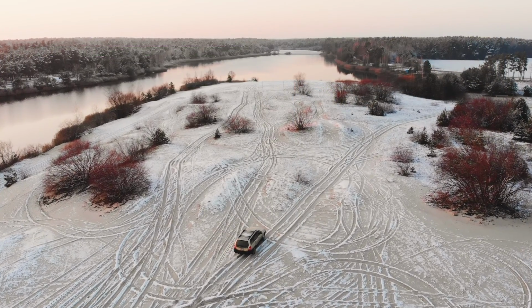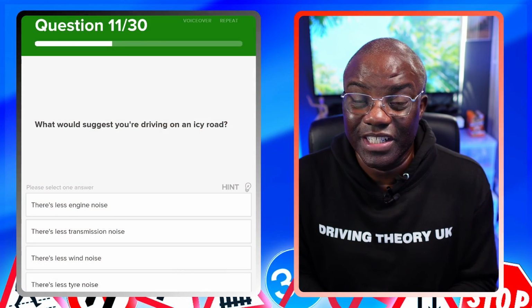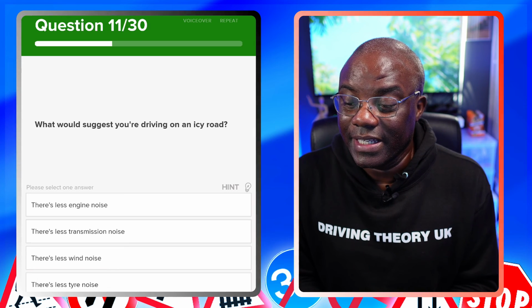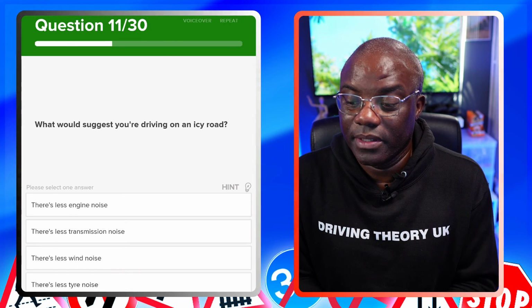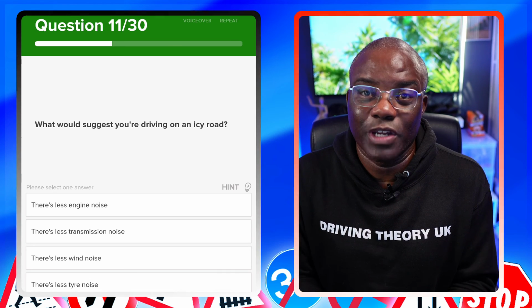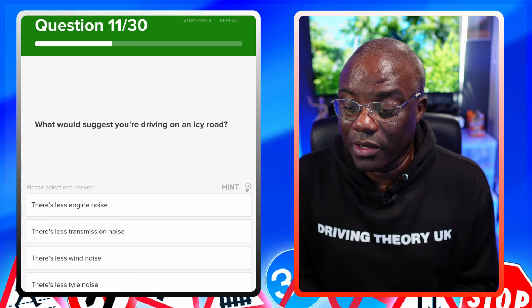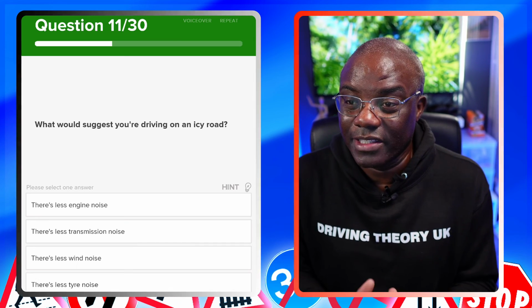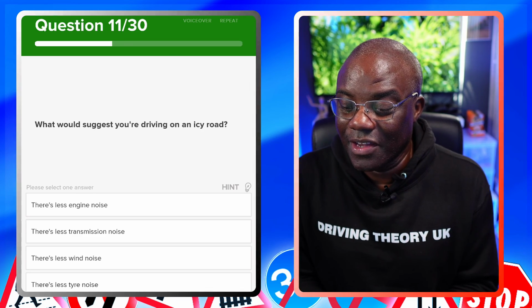What would suggest you're driving on an icy road? There's less engine noise, that has nothing to do with icy roads. There's less transmission noise. If you didn't know, transmission is your gearbox, it's just an American term. And there's less wind noise, and again, an icy road is not going to mean less wind noise. And there's less tire noise.